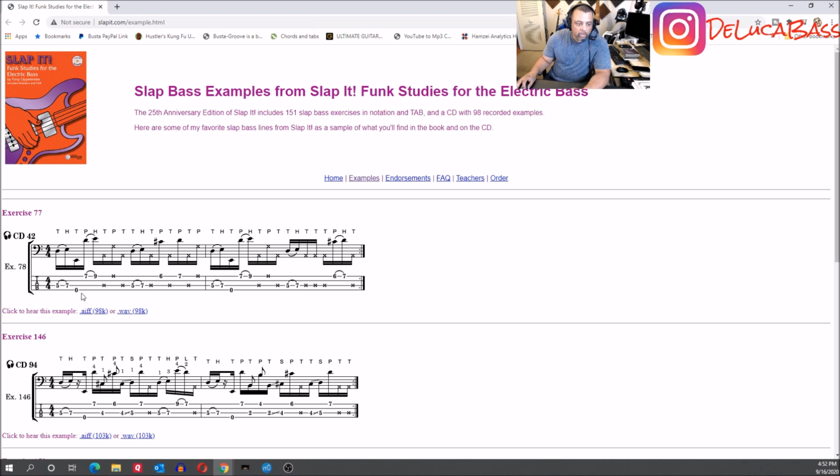Okay, so the 0 on the first line means an open E. You just hit the open E on the E string. That's what the 0 means. 0 fretted, open. That's an open note. 5, that's the 5th fret on the A string, hammered onto the 7th fret on the A string. Same here, 7th fret on the G string, hammered on to the 9th fret of the G string.